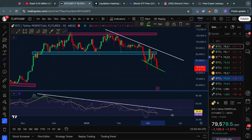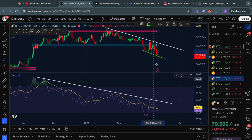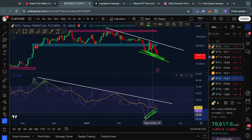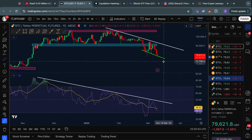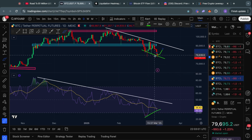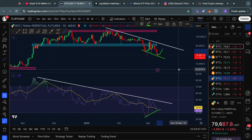Either way, something you could be looking out for on the daily time frame is a potential bullish divergence that is forming here. So you can already see how we have lower lows in the Bitcoin price and are potentially going to get higher lows in the RSI momentum indicator, although we do need to see some green candle closes here on this daily time frame before we can really consider this to be a bullish divergence.